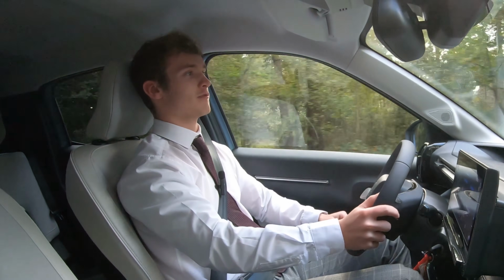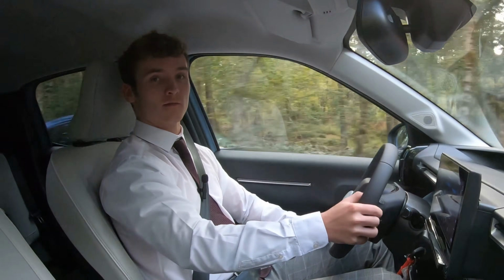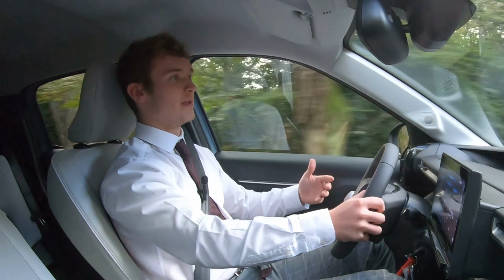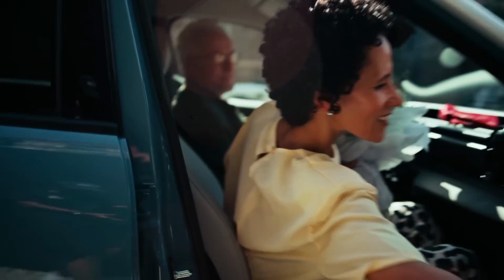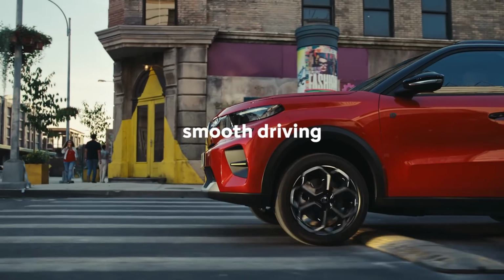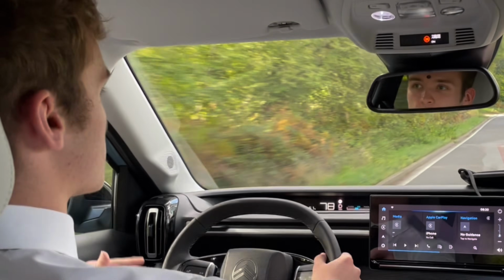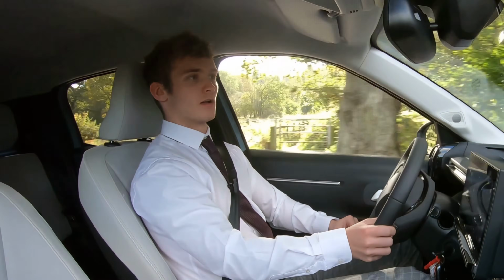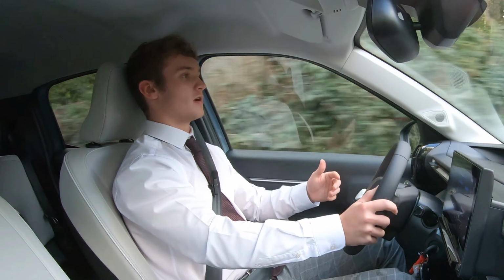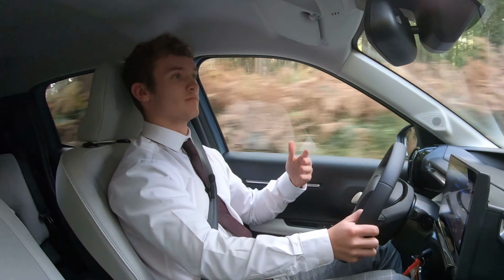You get some windy roads and it really does feel planted. It doesn't feel wallowy. I mean, even with that advanced comfort suspension, the fact that you're getting double shocks in there means you can almost retain that sport-like firmness when you're going through the corners, but the same comfortable softness to soak up all those undulating potholes.